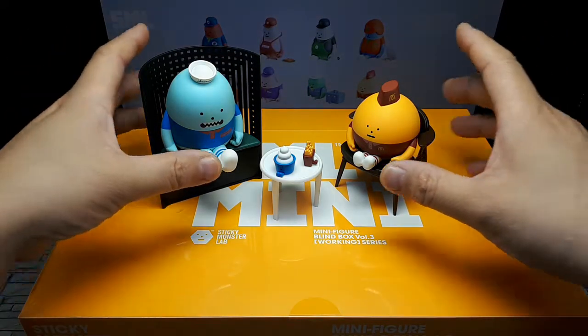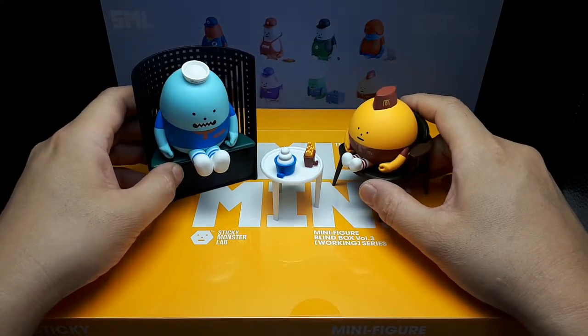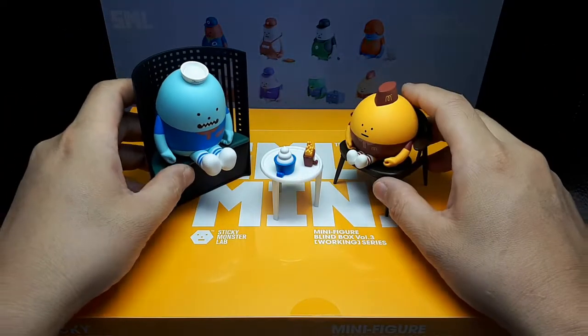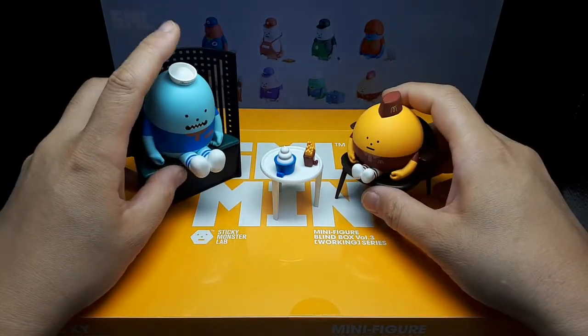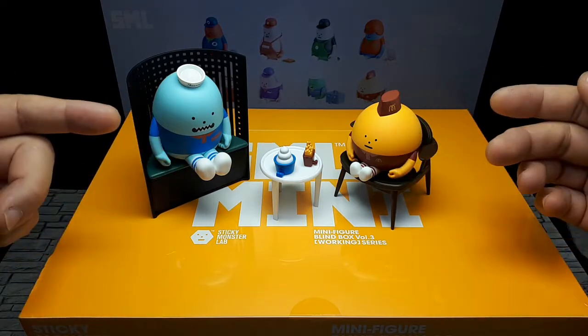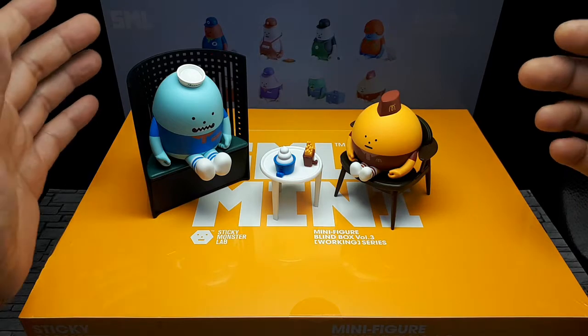So I bought these two Sticky Monster Lab minis a while back, and this one had a paint imperfection here, but they're still pretty cool. I have these little designer 1/12 scale chairs, and so even though it's weird to have working characters in a sitting position, since I have these designer chairs, it's not so bad.